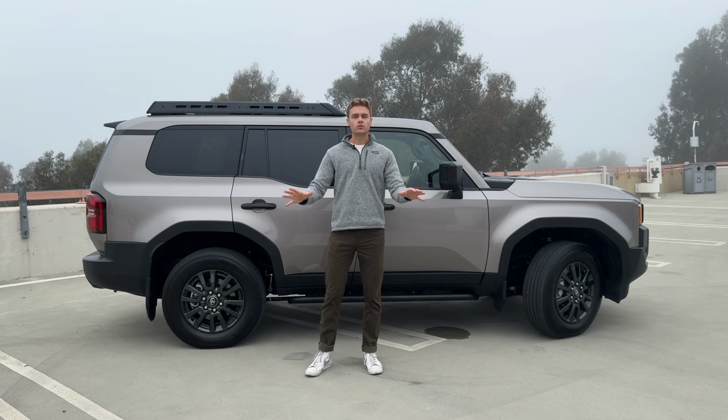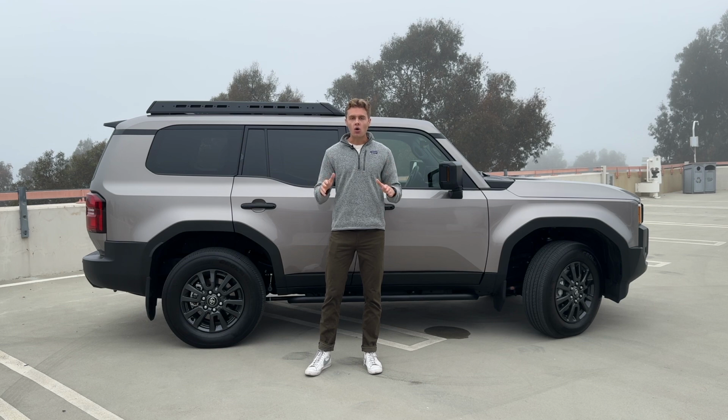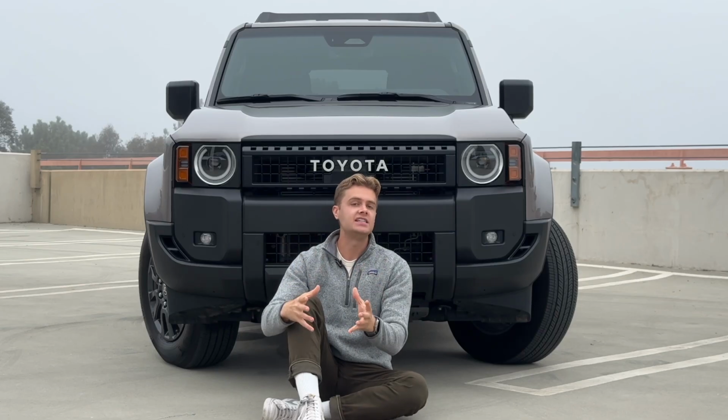And all of this is made worse by how coarse this engine is. I've noticed this in every vehicle that this engine has been in, but even under minimal acceleration, the engine feels like it's straining. All of the time within the cabin of this Land Cruiser, you can hear and feel the 4-cylinder struggling to move this 5,000-pound SUV.